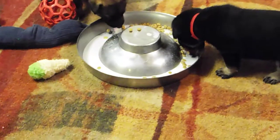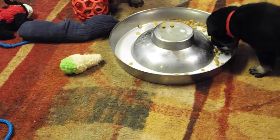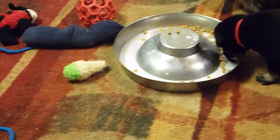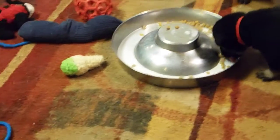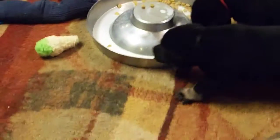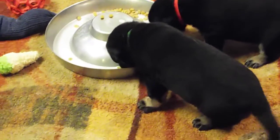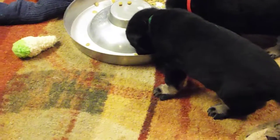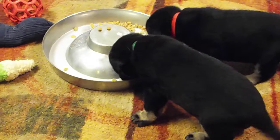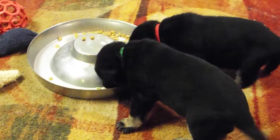And little green is saying, I'm going exploring. Pick me up, pick me up. Pick me up. Now, does the mama have pencil toes? Yes. Abigail has pencil toes. That's why the puppies do. You can just see the little tail is just wagging, wagging. He's very happy to get his little extra food.